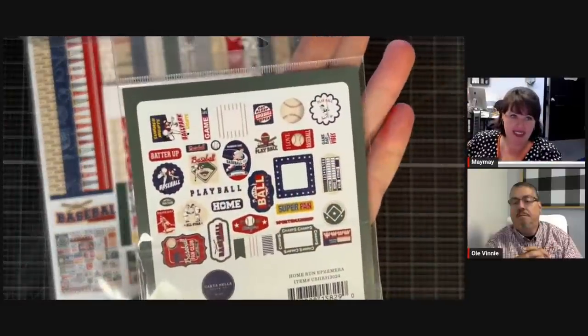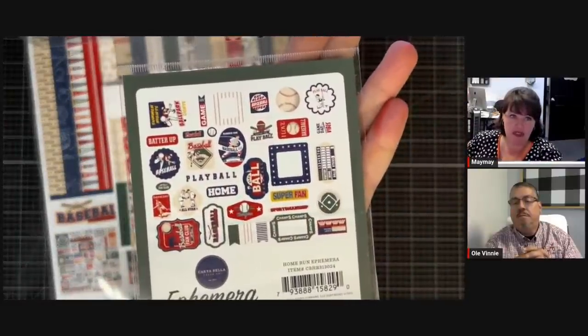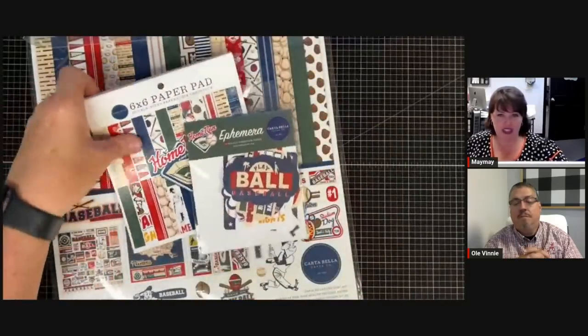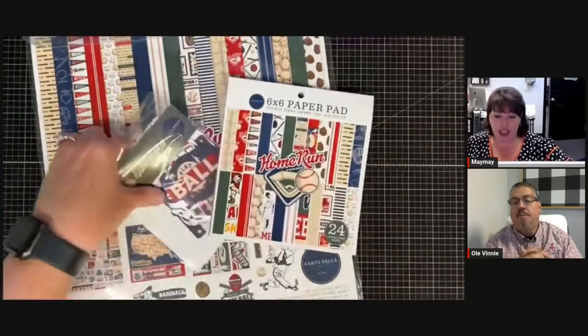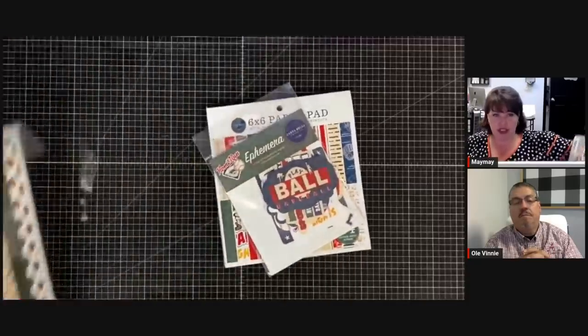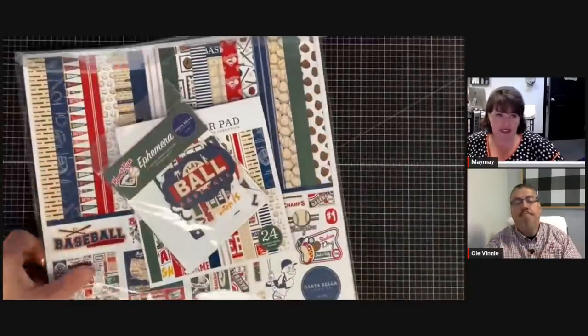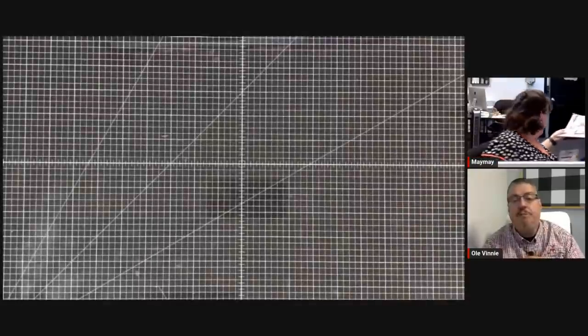It's baseball season, too, so grab this up. Y'all will love this one. Look at all that. What a cute folio, right? You could do a folio like that, the ephemera and that 12 by 12, or you could do a folio without the 12 by 12. Just do that, and that's a folio. Or you can make one for every grandkid and get both. Might as well.